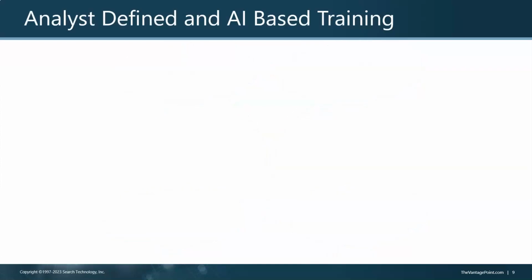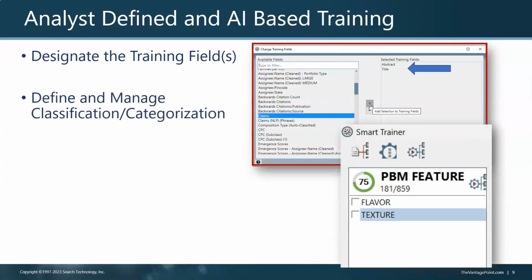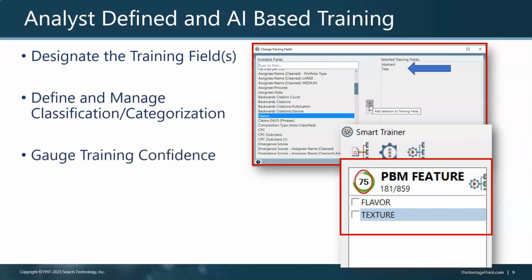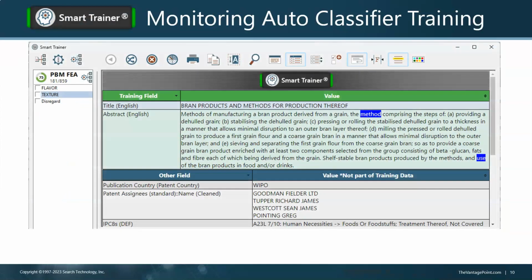We call this analyst-defined AI-based training, where the analyst designates the Auto-Classifier's training fields, here the abstract and title, where the analyst sets up their own classification and categorization, where they gauge the training competency, and where the trained Auto-Classifier knowledge base is reused and shared. The Smart Trainer monitors Auto-Classifier training. As classification progresses, the confidence gauge lets the analyst know when the time is right to start auto-classifying the remaining records. In this example, 181 of the total 856 records were used to train the Auto-Classifier to a 75% competency.